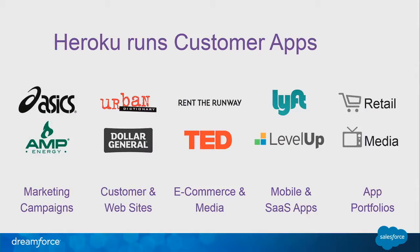If you go to the campground over in Moscone North, there's a great Heroku booth where we're profiling a bunch of the apps that run on Heroku. And these are some of the other ones.